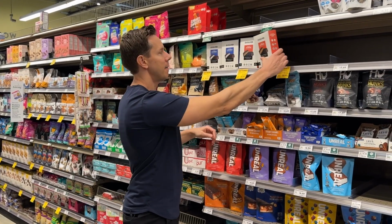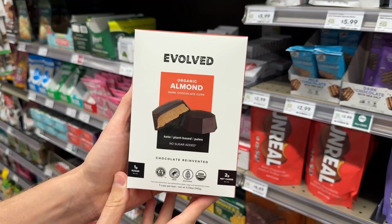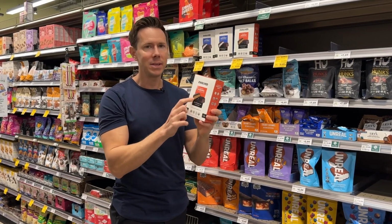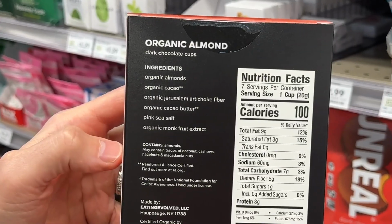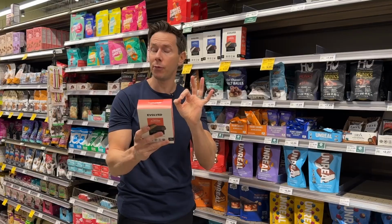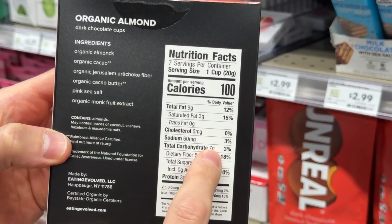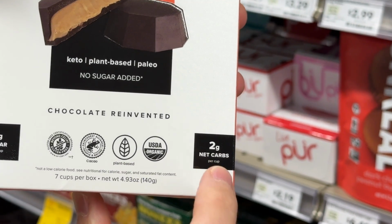This is one of my favorite treats that's keto. So this is basically a keto almond stuffed nut butter cup by Evolve. They have good chocolate bars, but this is unbelievable. When I first saw the ingredients, I was blown away because it's made with organic almonds, cacao, artichoke fiber, which is really good and lowers the carbs, cacao butter, a touch of monk fruit, not too sweet at all, and that's it. How do you calculate net carbs? 7 total carbohydrates minus the fiber of 5 is 2 net carbs per.